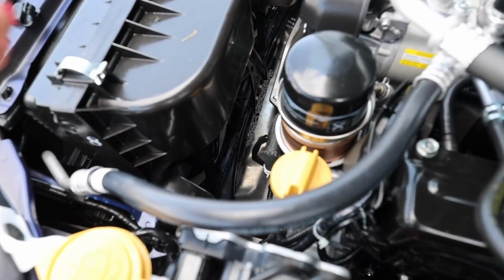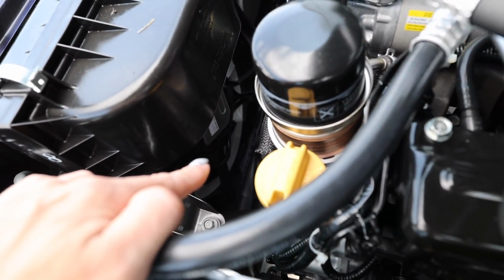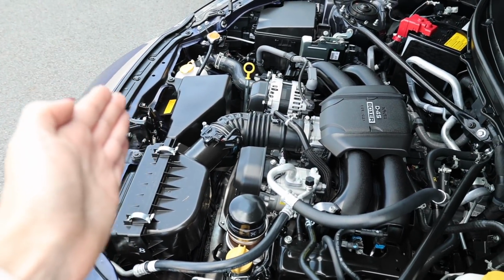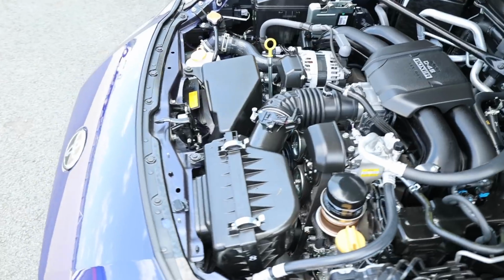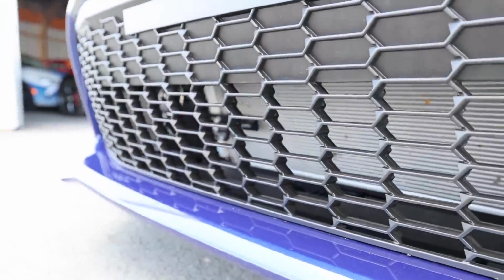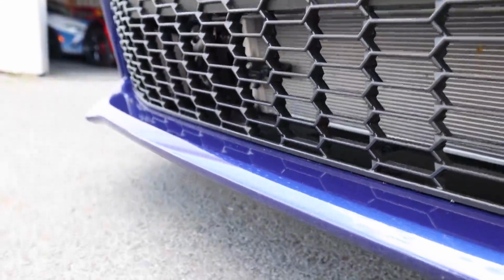Something else I thought was interesting and worth mentioning, if you look down here at the bottom of the radiator where the cooling fans are at, well, the lower half of the radiator is actually cambered in slightly towards the engine and the upper half is tilted outward, which makes sense with the shape of the front bumper, which means you have more surface area for airflow to hit the radiator and also your AC condenser. I thought that was interesting.